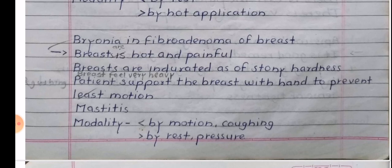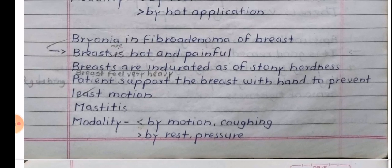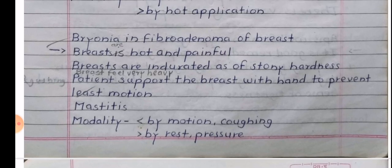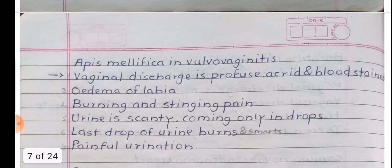Bryonia in fibroadenoma breast. Breasts are hot and painful. Breasts are indurated as of stony hardness. Breast feels very heavy. Patient supports the breast with hand to prevent least motion. Mastitis is also present. Modality: aggravated by motion, coughing and better by rest and pressure.